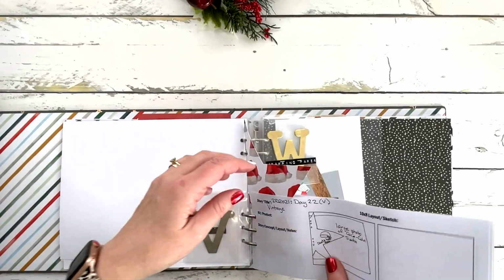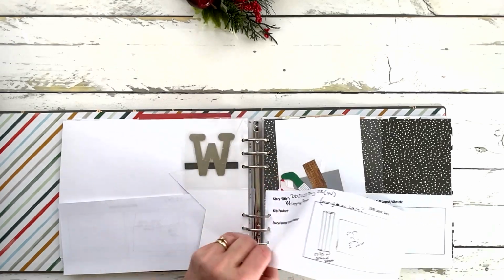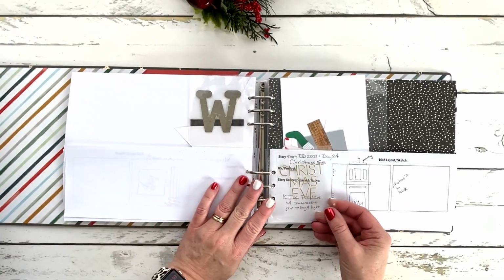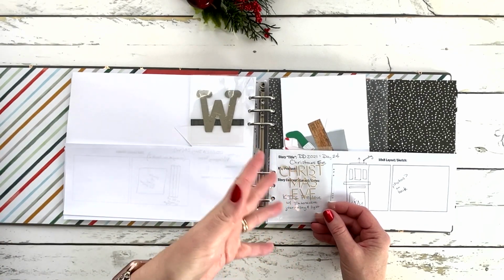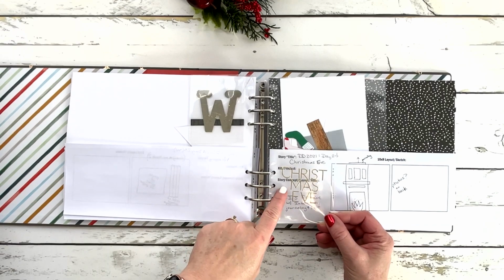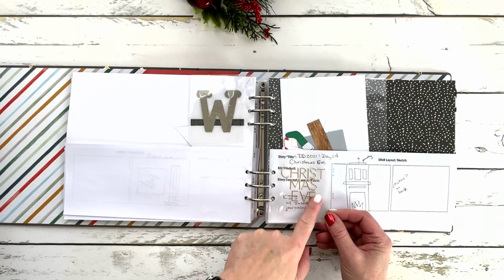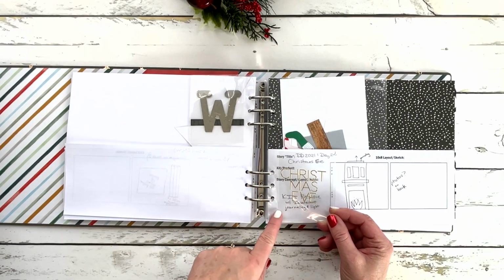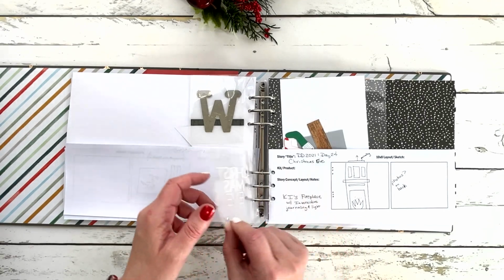So when we get to W for wrapping paper, then there is one that says Christmas Eve, because I did not want to just have a letter for Christmas Eve and Christmas Day. So what I did is just make Christmas Eve on one of those pieces of acetate, and I may put some kind of little label sticker down under here and staple this as well.